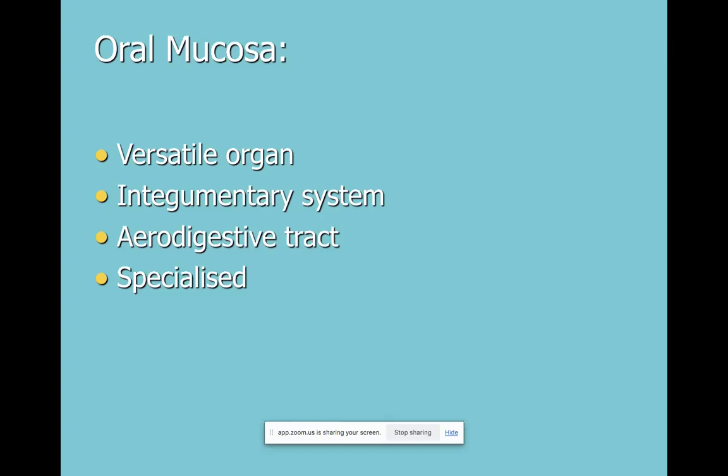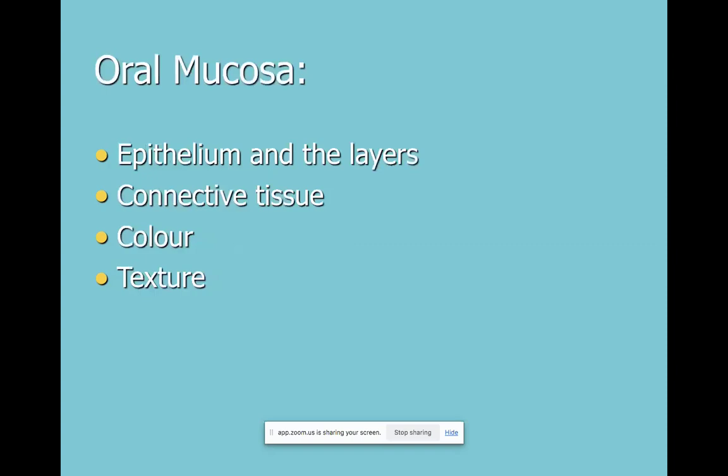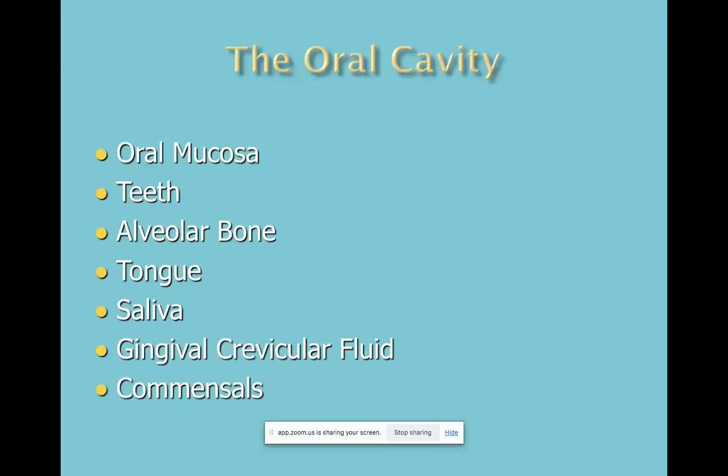So I'll start by saying that the oral mucosa itself is such a versatile organ, part of the integumentary system, part of the aerodigestive tract, and it's a specialized mucosa, especially because we have the specialized function of taste by the tongue. It's the mirror of multiple systemic diseases. Systemic health you can make out by looking at the texture and color of the oral mucosa. It comprises the epithelium and the layers of connective tissue. So the color and texture tell you whether it is healthy or not.